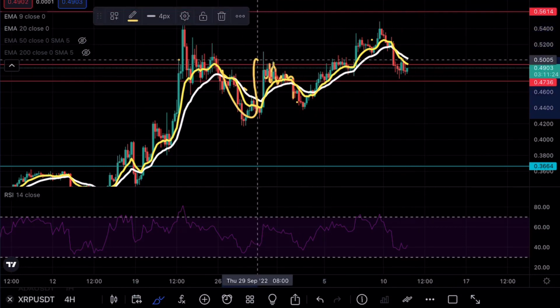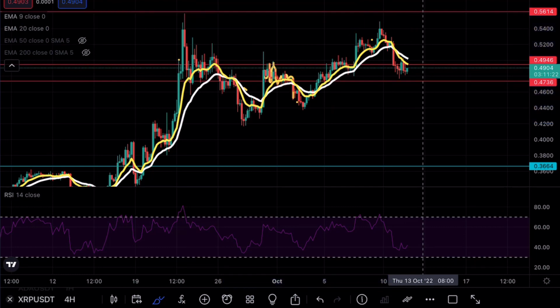When you start consolidating like this and you start seeing moves higher and higher, you have to be very careful before entering a short position.